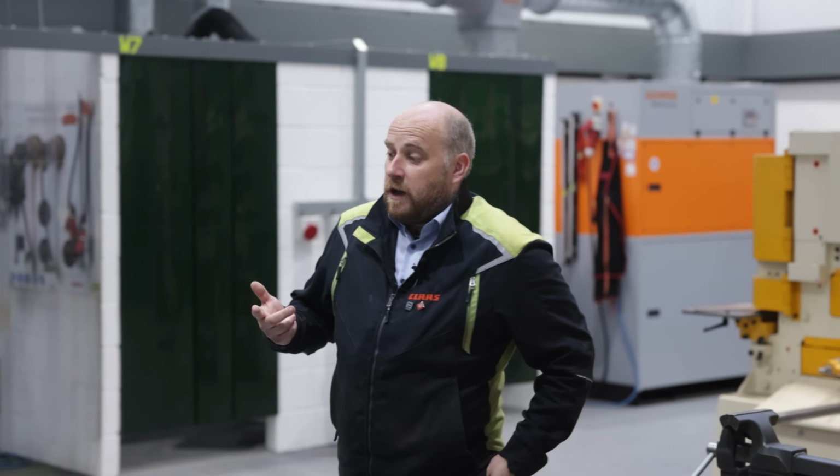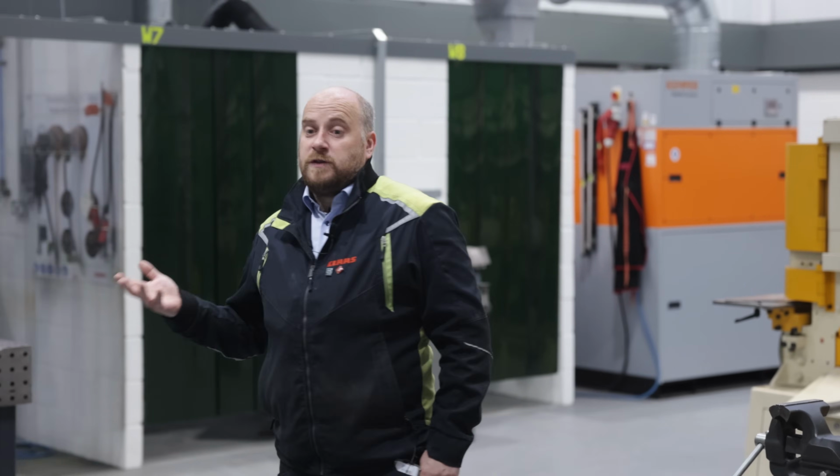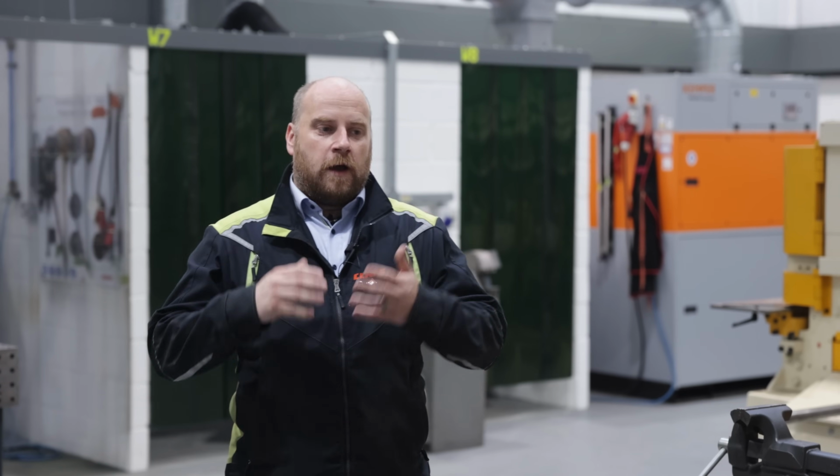So we're in our fabrication shop at the moment, and this represents a big part of the financial investment that CLAAS UK has put into the apprenticeship project. Previously, we did not have this facility at CLAAS UK. We were purposely delivering technical training, so how the new combine, the new baler, the new tractor, and what's changed and how we repair it, which is absolutely perfect for our technicians in the field. But for the new generation coming through, to learn those skills, we needed to invest.